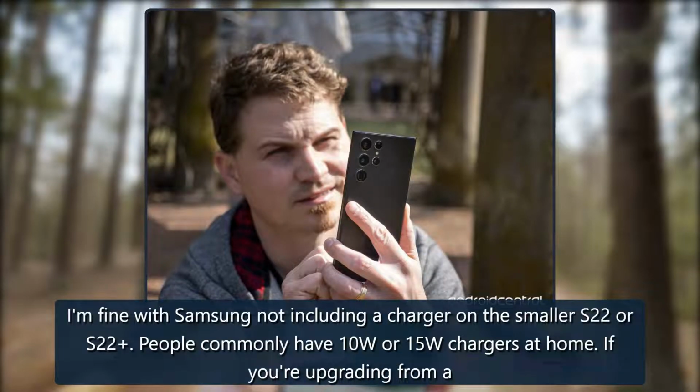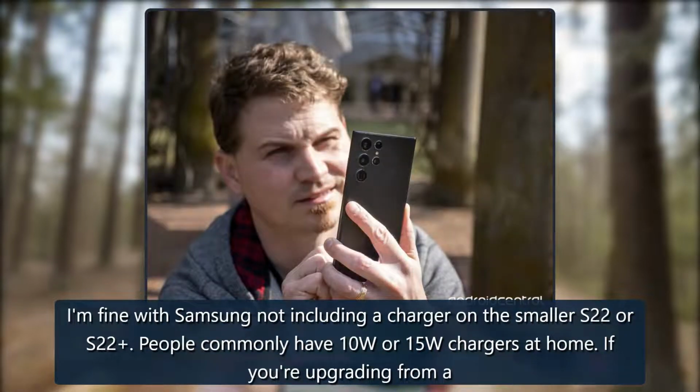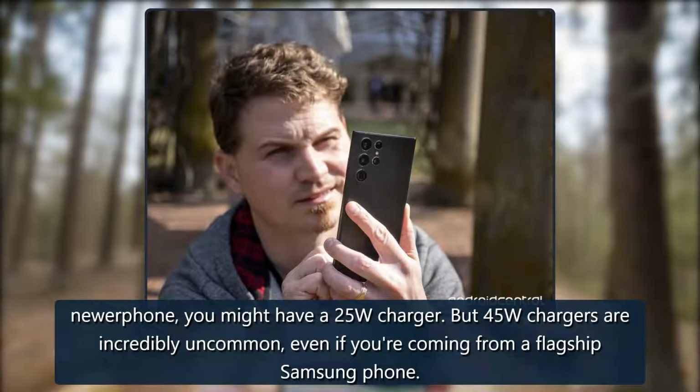I am fine with Samsung not including a charger on the smaller S22 or S22+. People commonly have 10W or 15W chargers at home. If you're upgrading from a newer phone, you might have a 25W charger. But 45W chargers are incredibly uncommon, even if you're coming from a flagship Samsung phone.